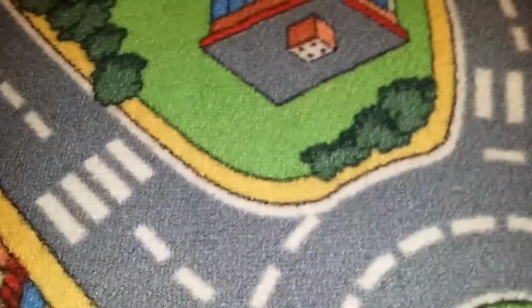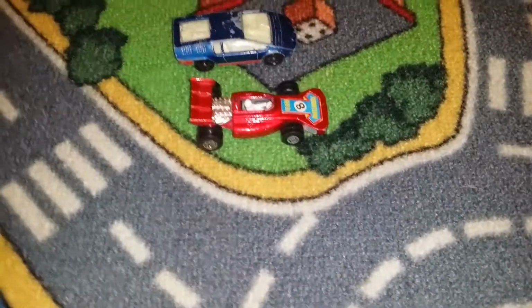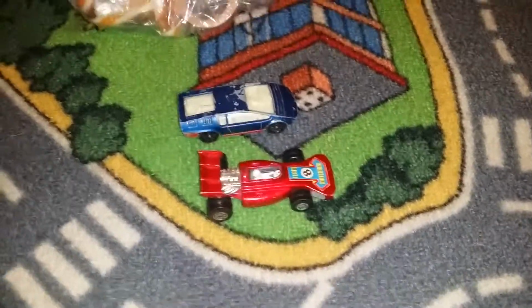So anyway, apart from catching crabs and getting a bag full of broken sweets, you're here for the haul, aren't you? You're here for the toys. So, obviously being in a new place, I kind of wanted to check out the charity shops. So I did. They weren't that fruitful to start with.